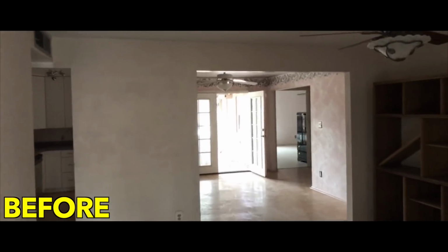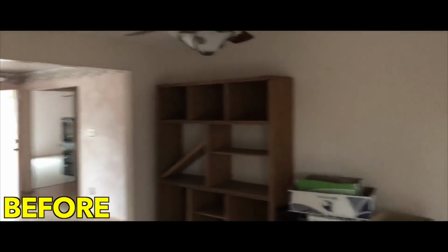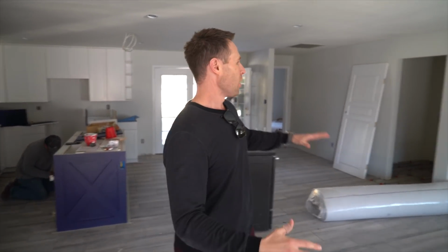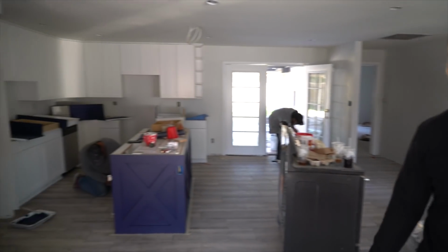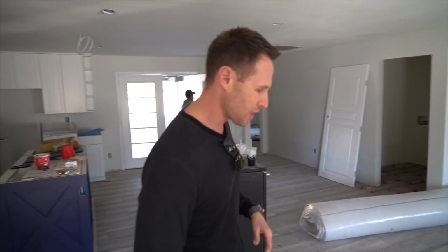It's transformed since the last time you guys were here. Obviously, we have all the major construction done. All the walls are now textured. The painters are actually here doing their thing. It is looking phenomenal. I'm very happy with the speed, quality, and progress that we've had on this project. On the floor, as you can see here, we went with a tile on this one.